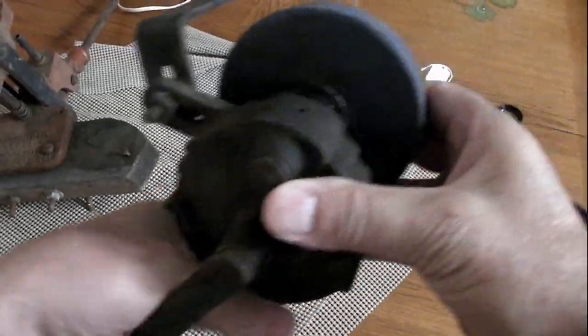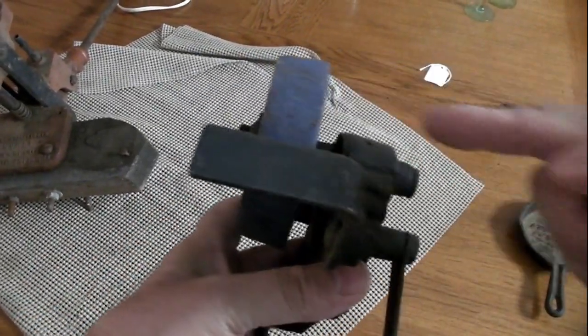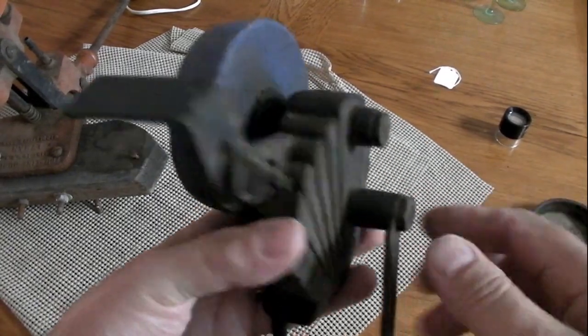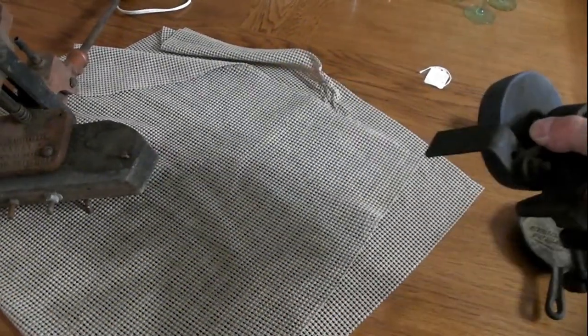So you didn't have to go one-handed, turn it and then sharpen it while you're cranking it. Which I'll see when I get this loosened up. It turns, but it doesn't turn freely. So that's a cool thing.